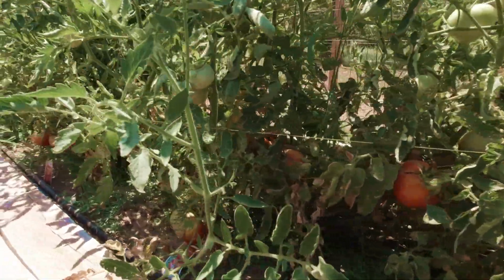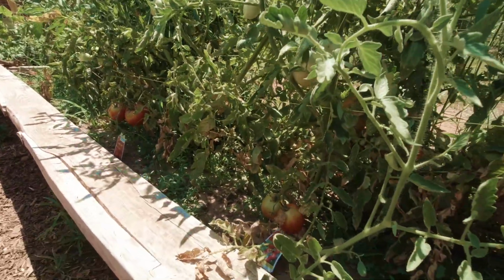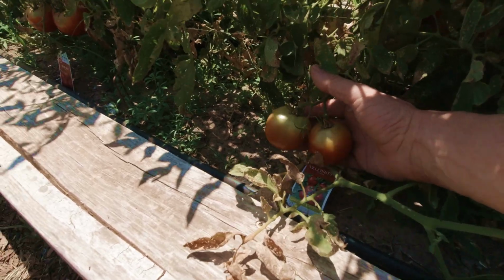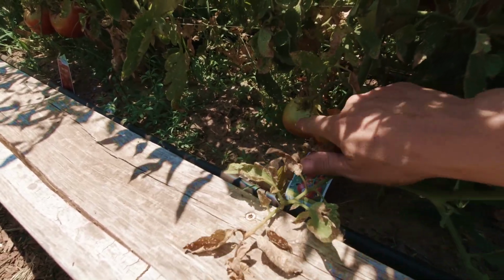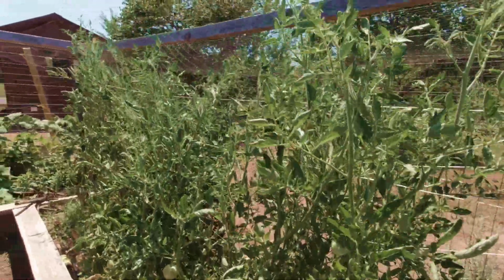So there's a few down there that will probably be ripe enough to pick this evening. You've got to watch these, because some of this you think it's not ripe, but it really is. That's just a sunburn from the really hot direct sunlight they're getting.